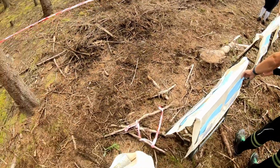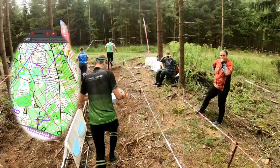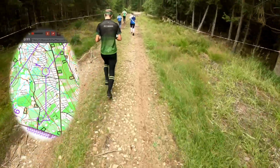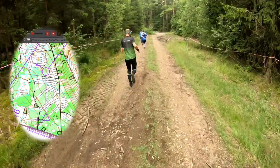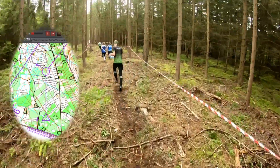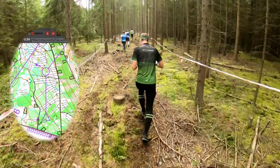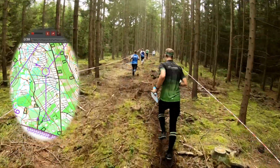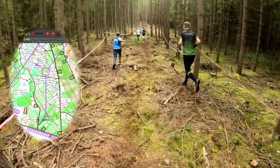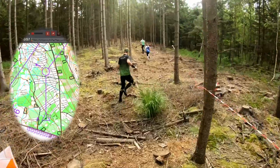So the start, let's say, was... we had to run to the mapping start, and from there you could see these stripes of some kind of younger forests. I decided to go around the first one and then just to run through the open forest because, I don't know, I thought it will be easier to run, so that's what I did. And you can probably skip it a little bit now, or I will speed it up anyways.